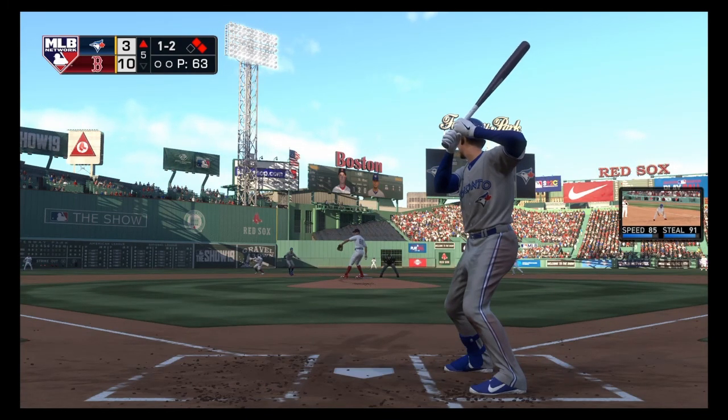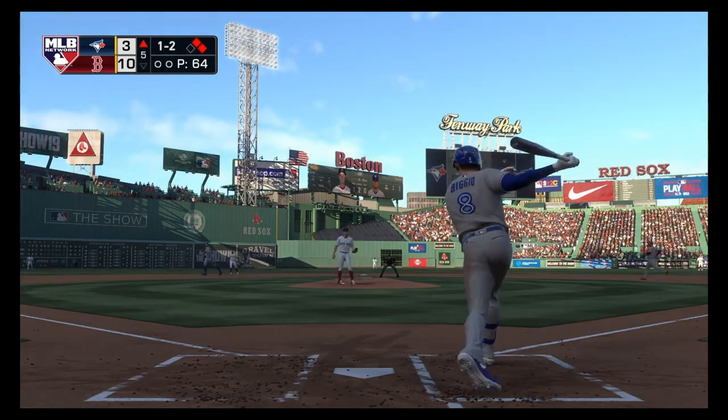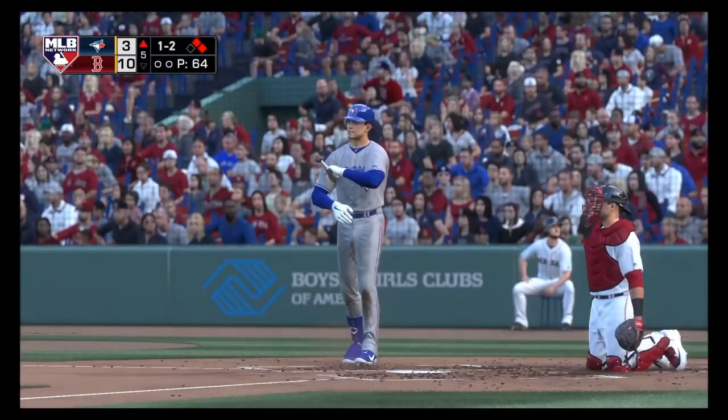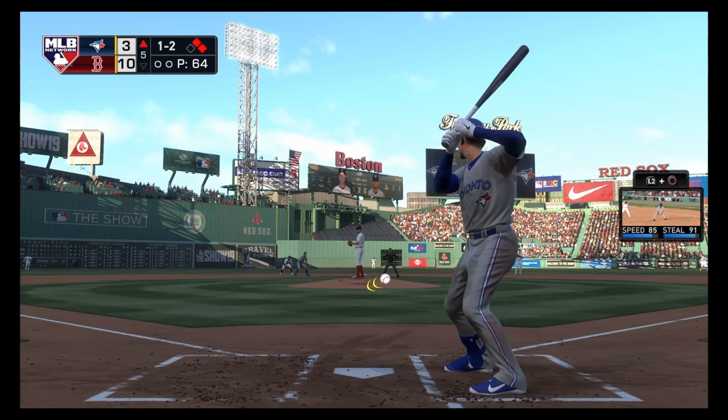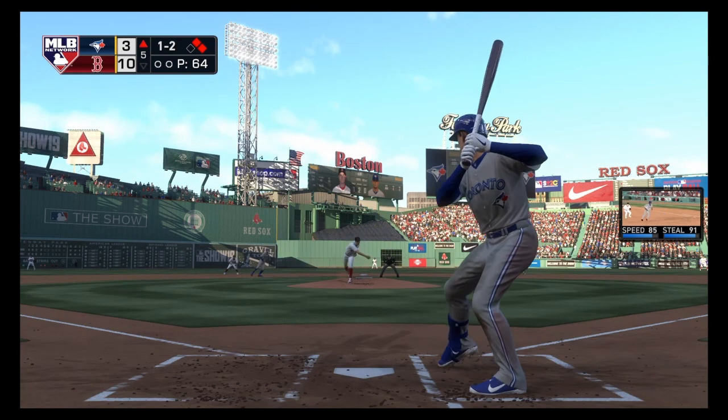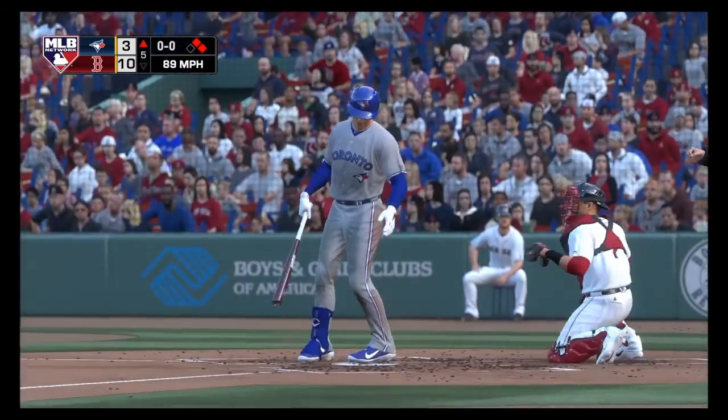The 1-2. Still a ball and 2 strikes. The 1-2 is a wave and a miss. He struck him out.